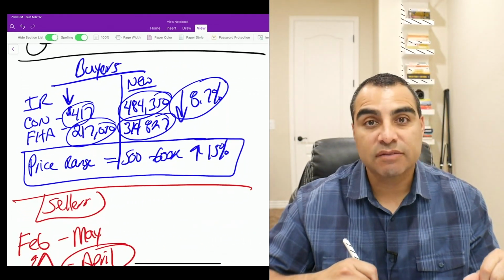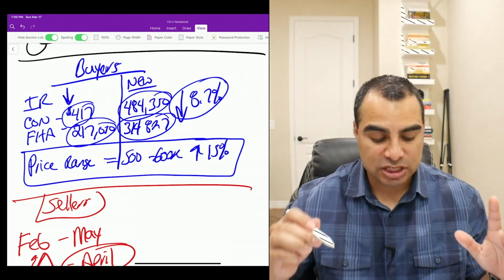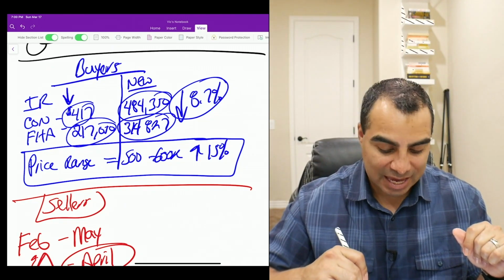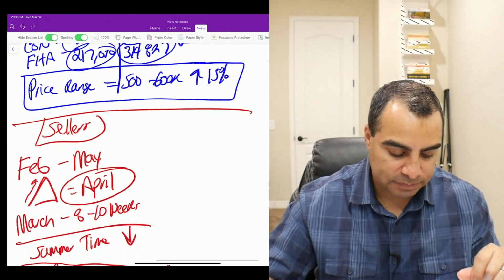Buyers, interest rates have gone down. Okay, conventional financing and FHA financing has changed. The loan limits have all gone up. The price range between 500 to 600K has gone up 15%. This price range is hot right now.